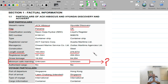Now, when I was going through the case study, there were a few things I could not find a reason why they could not have been put together in this MAIB report. I am very skeptical about this particular thing which I have highlighted. The minimum safe manning certification says unknown, and that is the reason I have put a question mark. Probably there might be some reason, since this inspection was done by both flag states, but there were some constraints, which we'll talk about as we go through the next slides. From a documentation point of view, minimum safe manning says unknown for both vessels, so that is the reason I'm a bit skeptical.